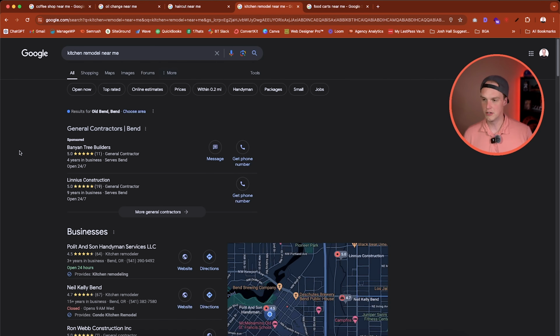And as you can see on the Google Business Profile, it's very easy. I can call them. There's directions. This one even has a quote form. I wonder what that looks like. Oh, look, so you can leave a quote right here. That's probably actually part of the LSAs, the local service ads. So that's interesting.